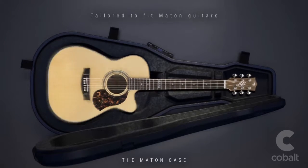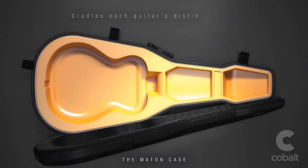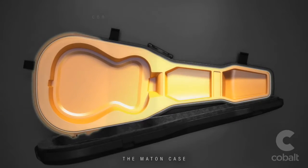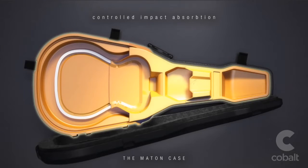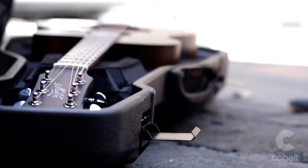Other cases are generically shaped to suit a wide number of brands and sizes. This results in a sloppy, loose fit, and the gaps in between compound the acceleration that happens by external forces. In contrast, our case for Maton has an engineered and tailored fit.